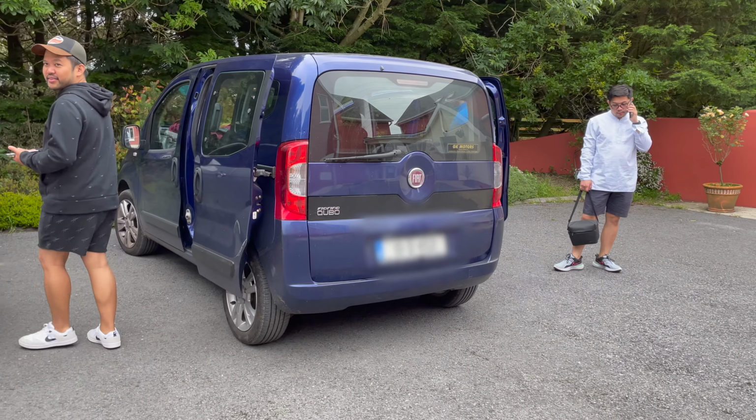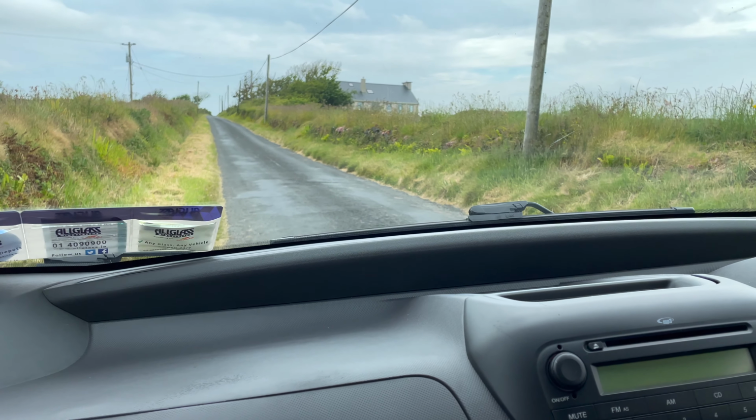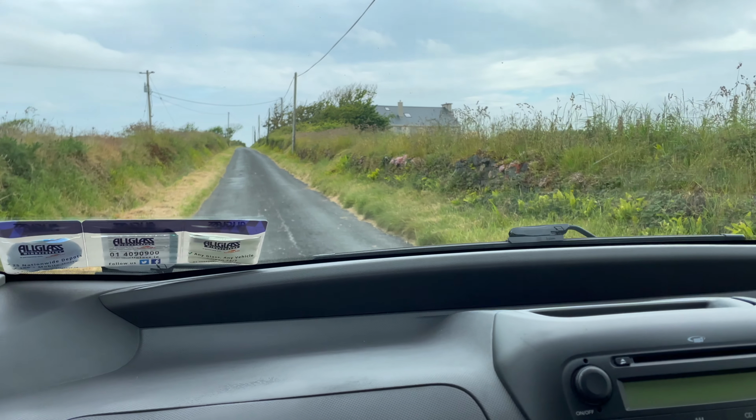Let's go! This is how narrow the roads in the countryside are. You have to move your car to the side so the other car can pass.